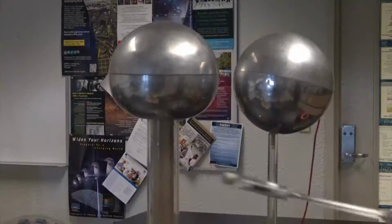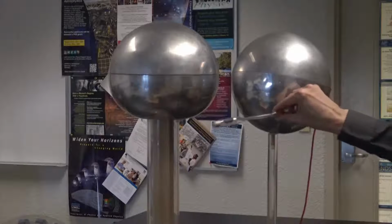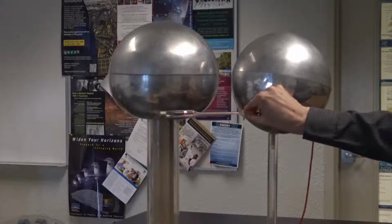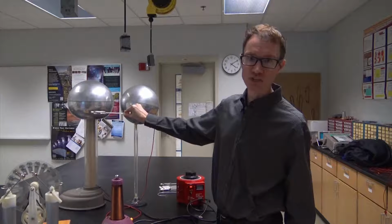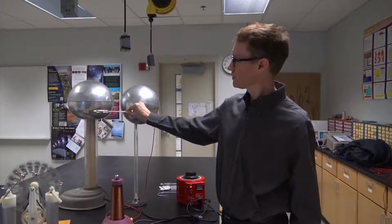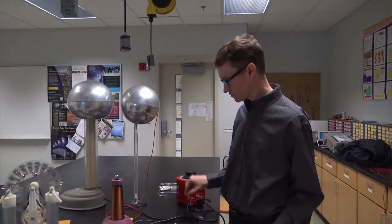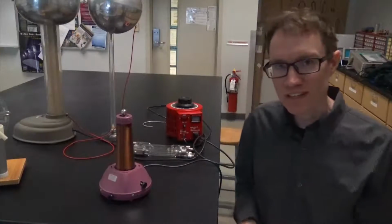I've got a neon tube here with electrodes on the 2 ends. I can also get discharge through the neon tube. So let's fire up the Tesla coil.